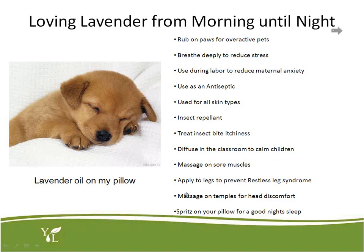Okay, massage on sore muscles. Apply it to legs to prevent restless leg syndrome. Massage on temples for head discomfort. Spritz on your pillow for a good night's sleep.